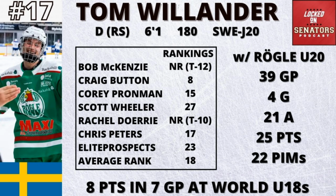And like I said, the points are all there at the J20 level, 25 points in 39 games, dominant for his team. Might want to cut down on the PIMs a little bit, 22, but he also got tossed in the World Under 18. So the numbers kind of jump out at you. Against Canada, he had 25 penalty minutes in, I believe it was the semifinals. So I'm not sure exactly what happened there, but clearly the wires crossed for him, and he's a right shot. So he's also a position of value. And before getting tossed from that second last game, because he ended up playing the next one, wasn't suspended, he had 8 points in 7 games at the tournament.